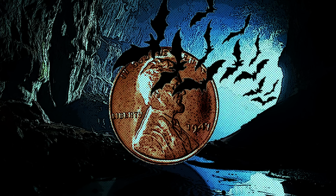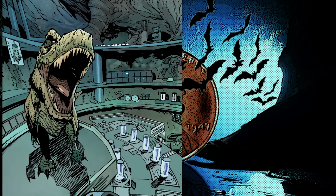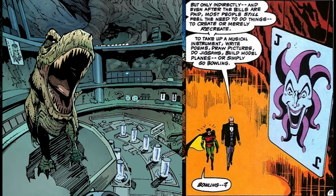I can't just talk about the Batman Big Penny without also talking about the other two trophies that persist throughout most permutations of the trophy room. As much as I just want to jump into the Big Penny slop hole, these other two trophies are just as important. Those being the big animatronic dinosaur and the big Joker card. But in my mind, those trophies kind of make sense in a more simple way. I mean, what rich asshole wouldn't have a giant animatronic dinosaur or a big playing card from his greatest nemesis?